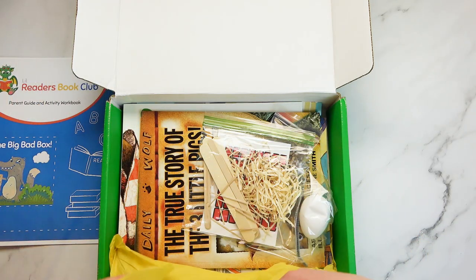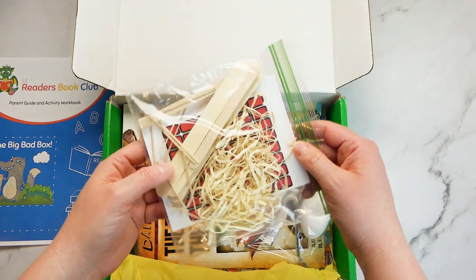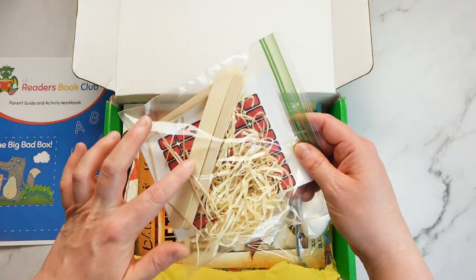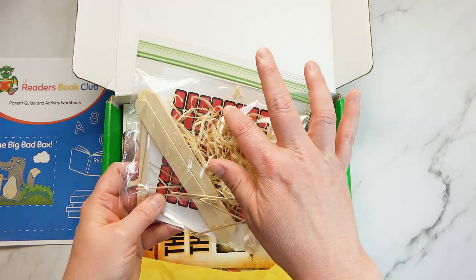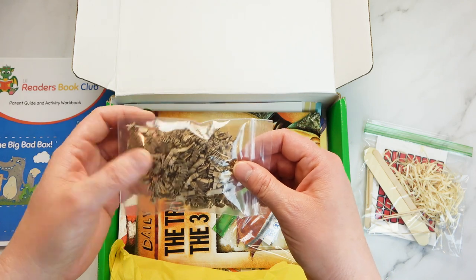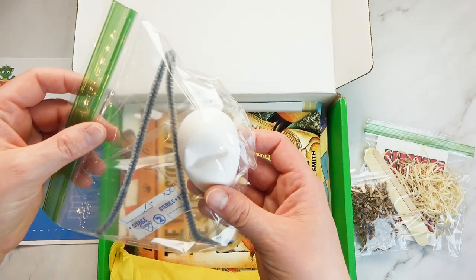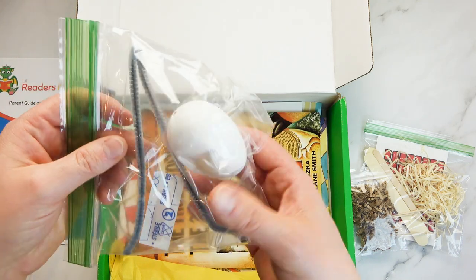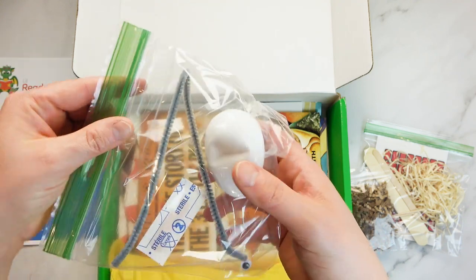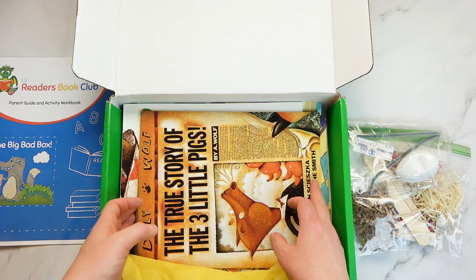Let's open it up. And we have the first fun craft on top here. We got some straw and some popsicle sticks. It looks like some bricks here in the back. We have some of this crinkled paper here, and then we have an egg, a plastic egg, and some pipe cleaners, and then a little band-aid. I wonder what that is for, and some googly eyes. And then we have the books.